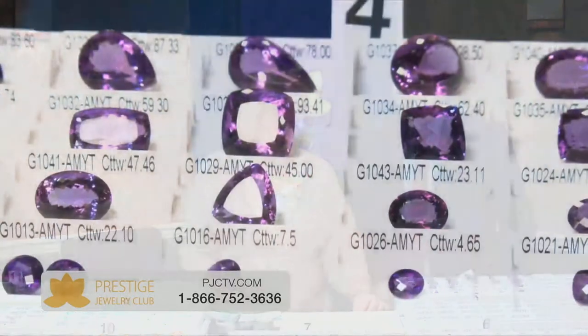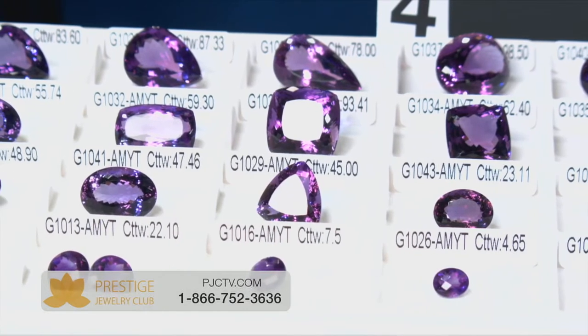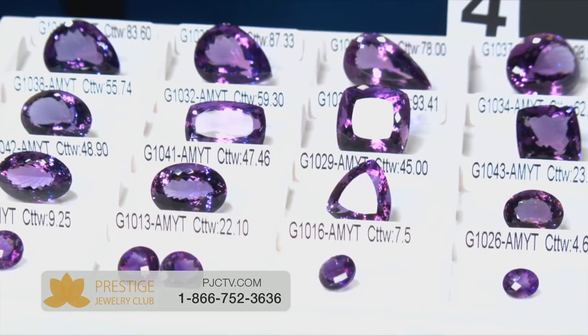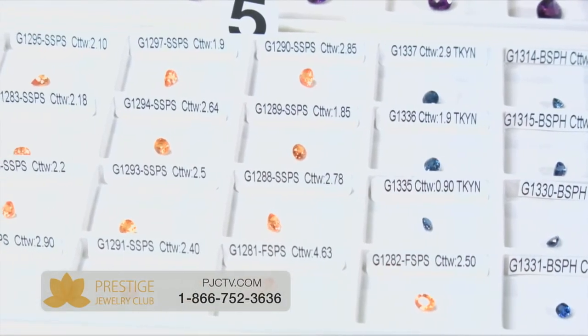So let's take a look at a different type of stone altogether, and let's move across into Nigeria. We've been to Nigeria once whenever we looked at our blue sapphires. Correct. But let's take a look at some other Nigerian stones that have a little bit more, shall we say, flair. They have a lot of fire in them. And these are actually Fanta spessartite. Absolutely.